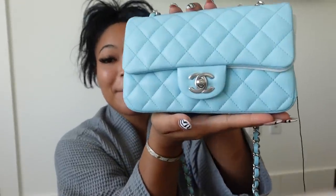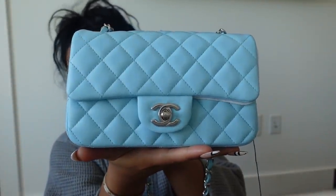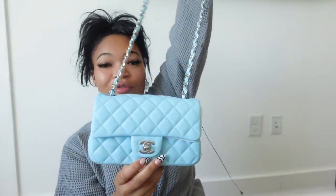Fire. Oh, bomb. Look at her. She is fire. So fire. Perfect for the spring, summertime. Like I said, I really wanted a little cute bag for the summertime. And I'm about to open it just so I can see how spacious it is.